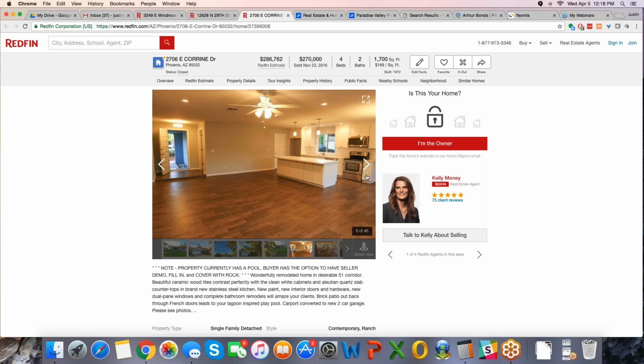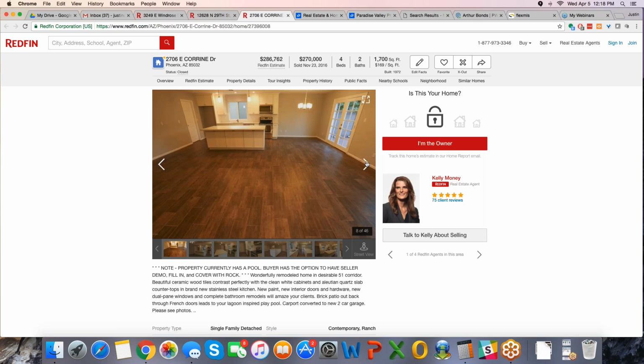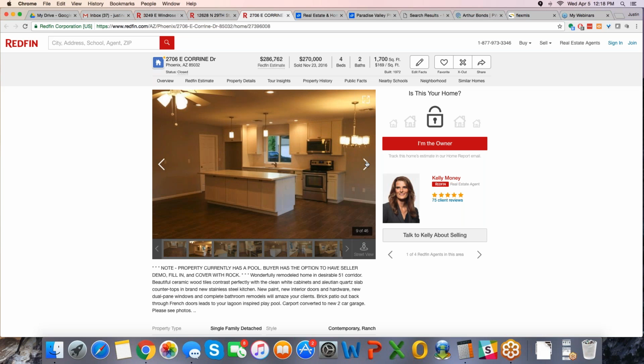Looks like a rehab, right? Look at the new flooring, look at the cabinets. This is a rehab, right? So again, now you're starting to learn how to at least run per square footage.